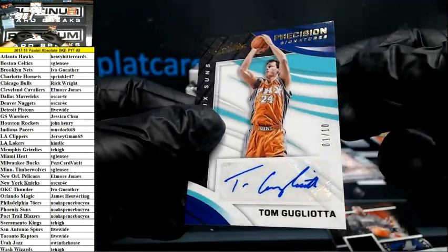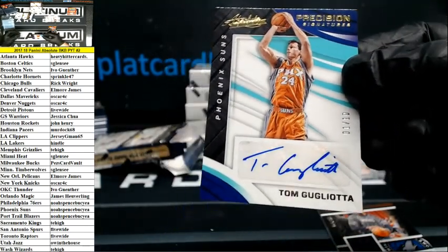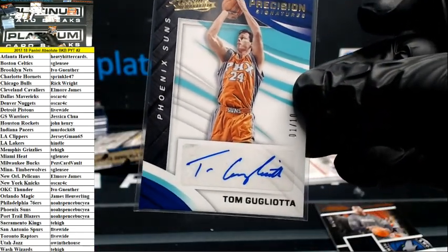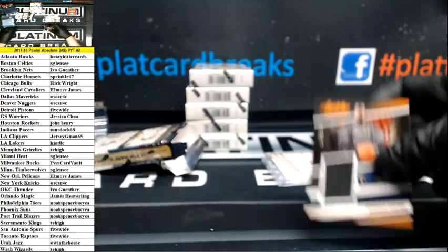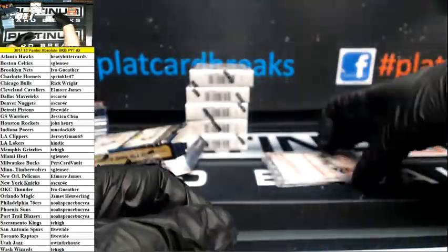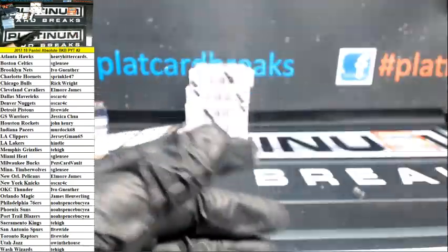And Tom Gugliotto, 1 of 10 for the Suns. There's a name you don't hear every day. Phoenix Suns, Noah Spence, Buck, yeah. A little Gugliotto action. What's up, Tom? And Zach Collins, rookie for the Blazers. Slabbed.